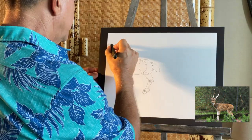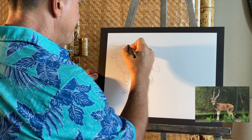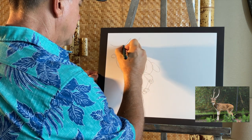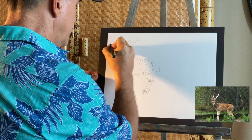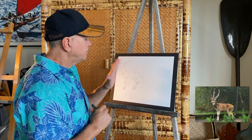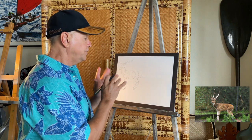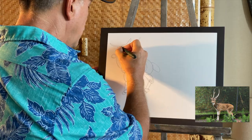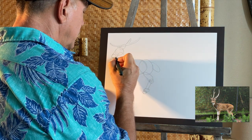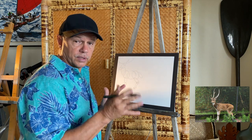For the antlers, this is going to be way over there. And I'm going to give them a little fork in the antlers there. I just drew one antler so far. In fact, I'm just going to leave it right there. It's like the profile of a male deer called a buck. Show you where the antlers go. A couple other lines that can connect the head right there. And I think that's looking pretty good for my buck.